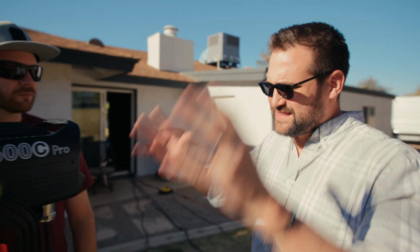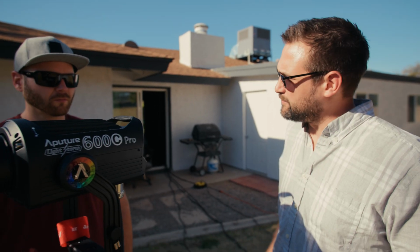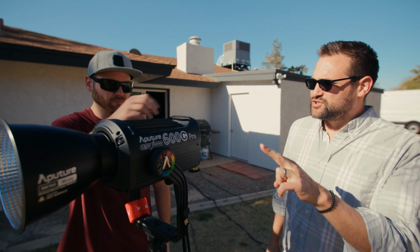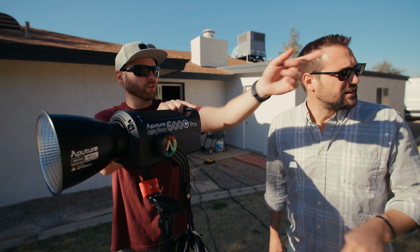Andrew, tell us about this next light that we're going to set up. The next light we're setting up is the 600C. This thing's way brighter than the Novas. Sweet, let's move it in. And we've got another one too, right? The 600X? Yeah, 600X is right over there. Sweet, I'll grab it.